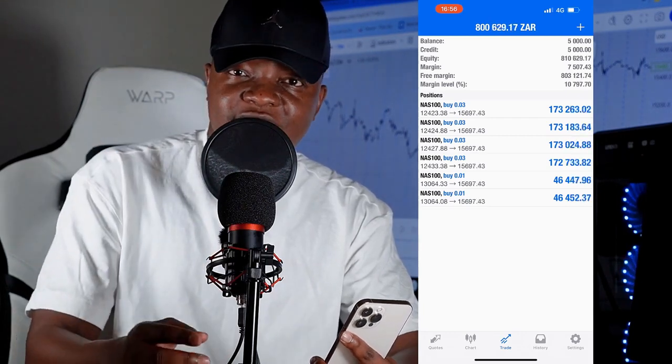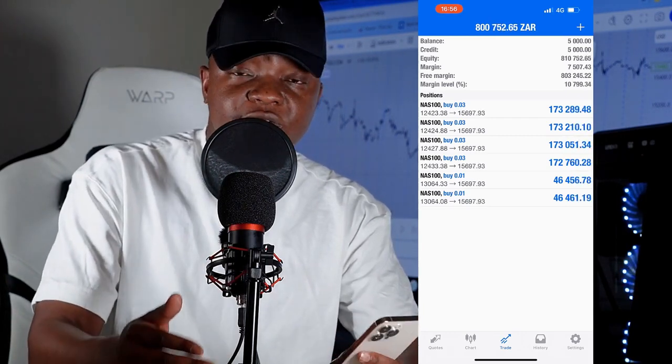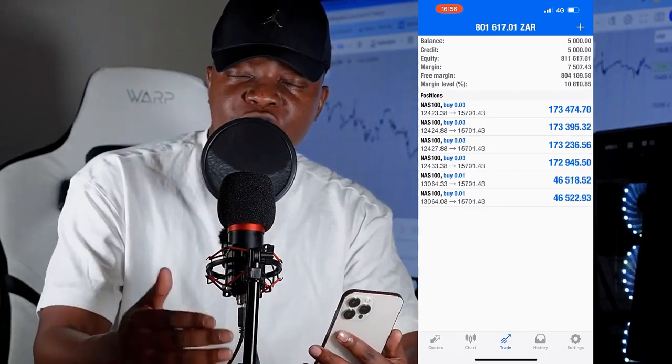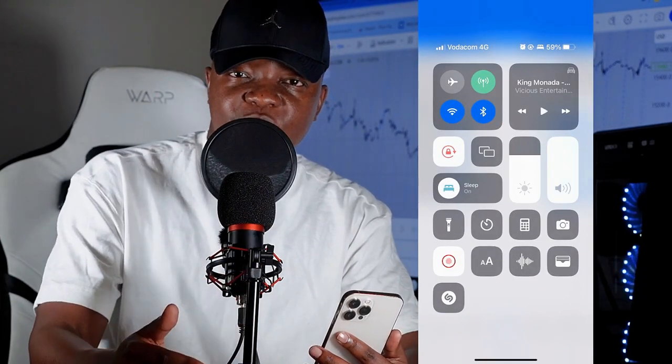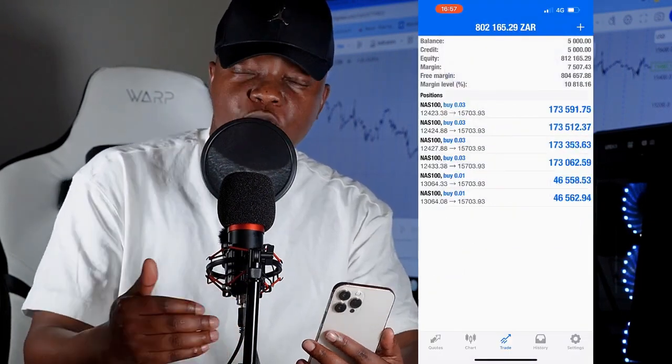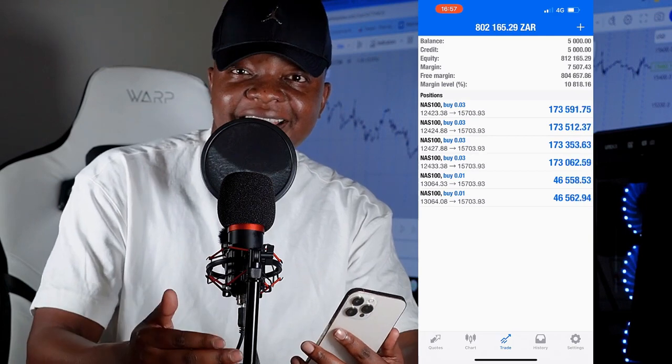And I'm waiting for this market to hit take profit. I'm waiting for it to hit the highest high so that I can take profit. So I'll probably close this account with over 1 million. So that's why I'm still holding this trade, because I haven't reached the target. So my target is not money. My target is on the chart.